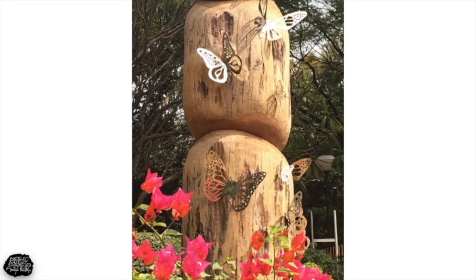I carved the tree trunk to represent a caterpillar, and I've got about 70 stainless steel butterflies emerging out of it. The reason behind this is a commemorative sculpture made for India's 70th year of independence. That's why I used 70 butterflies. And in this context, I'm using the butterfly as a symbol to denote the passage of time.